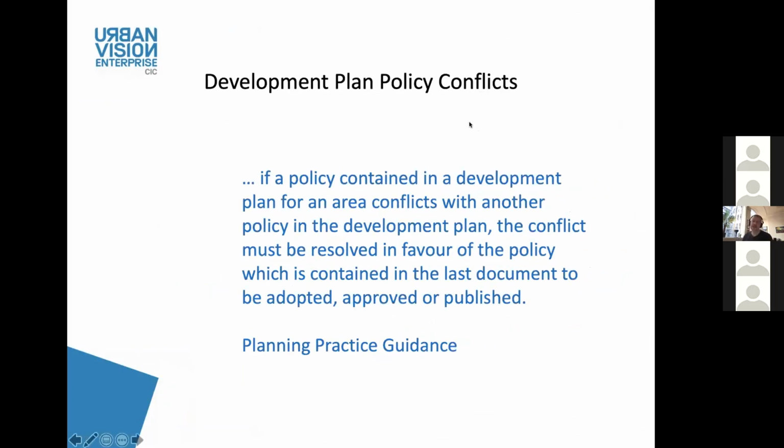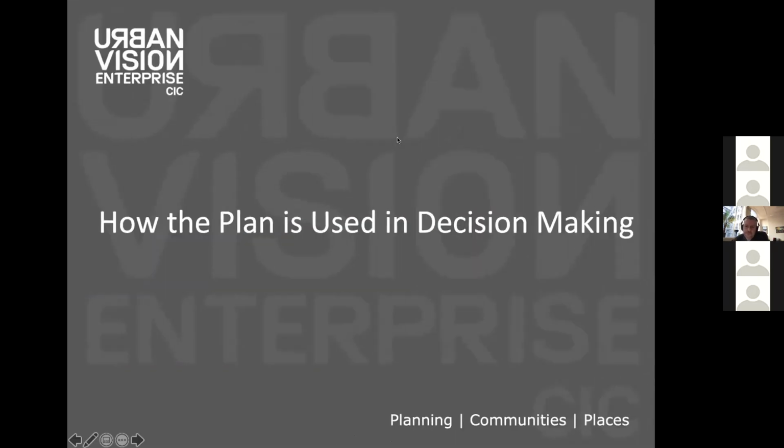But it also makes clear in the government's guidance on the development plan that where plans say slightly different things, it's the later plan that carries more weight. So it isn't necessarily any particular tier of plan, it's the later plan that was made or adopted that will carry more weight. So if the plans say different things, that's how we determine which direction to go in. So this is statutory policy. It has real weight in law, and applications should be determined in accordance with the development plan, unless material considerations indicate otherwise. So I'm just going to run next through how it's actually used in the decision-making process.